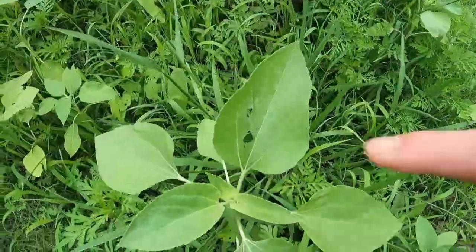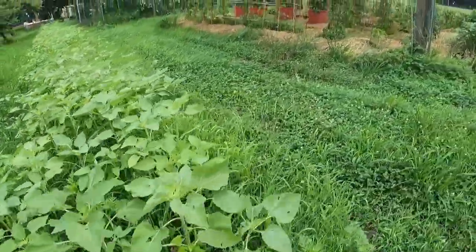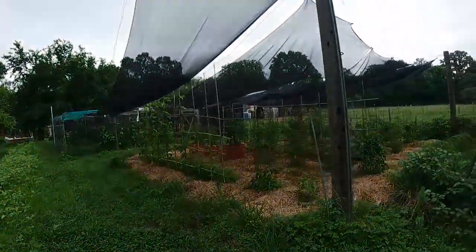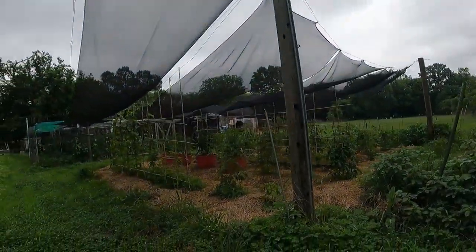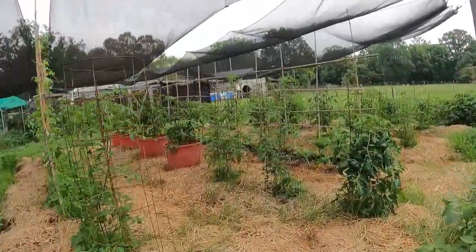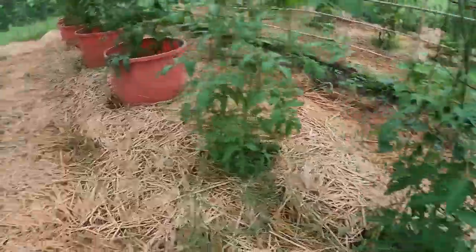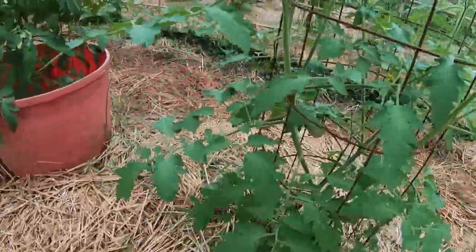The sunflowers got a little bit too, but they're all still standing. They look good. They're going to be all right. Now this area's got these shade cloths on it, thank goodness. That's where these tomato plants are, and that protected them. That protected these tomato plants.